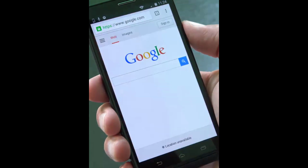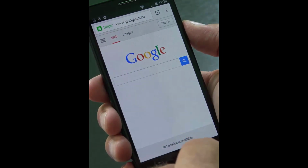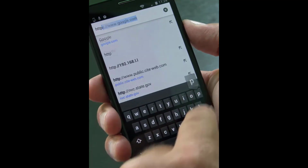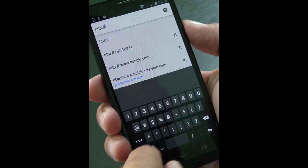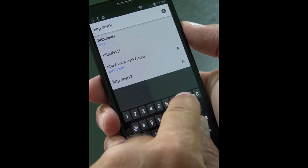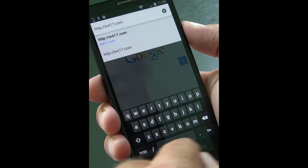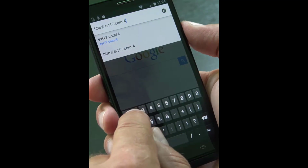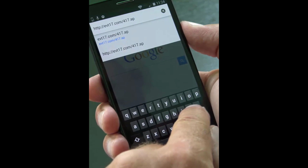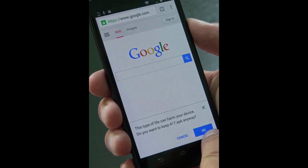So first of all, you want to tap on Google Chrome or whatever browser that you're using on your mobile. And you want to see the address bar at the top, and in that bar you want to enter the URL that you will have received via email, which is going to be something like http://evt17.com and then the 417.apk, right? It depends. Yours is going to be a little bit different. As I update the software, it'll be different. You'll get it via email. Then once you've done that, you just tap on Done and tap on OK.